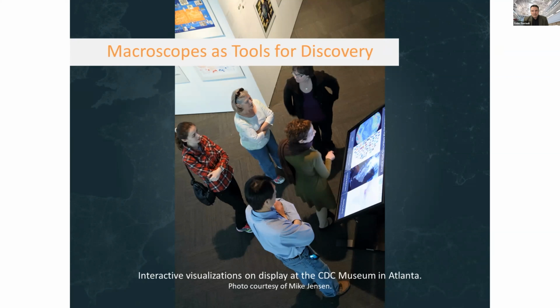Yeah, but I just wanted to make a comment about the picture that you have up. It's so nice to remember when people used to stand that close to each other and without masks. And I think what's really cool about the macroscopes, certainly COVID has changed the way that we do things.